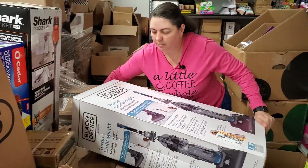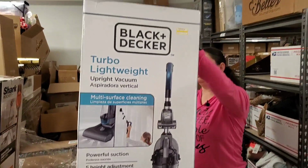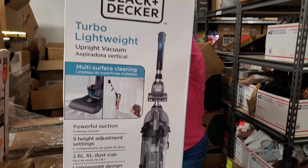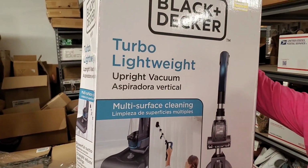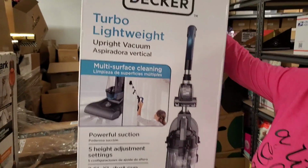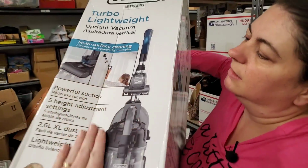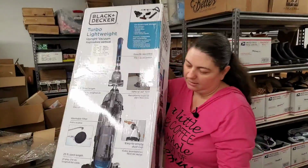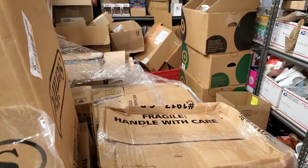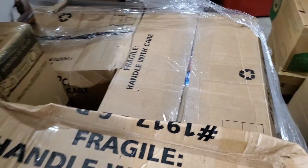All right, this one, look at that. Turbo lightweight upright vacuum. How beautiful is that? This was just on clearance. This was never open. They probably just clearanced this one out. It says originally $80. The box has been pushed in a little bit, but my guess is it's still fine. That might have been what they wanted gone from the store because of that.